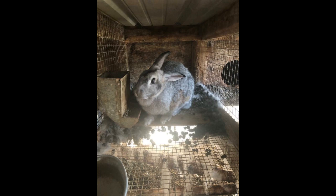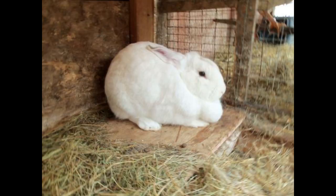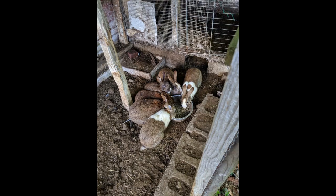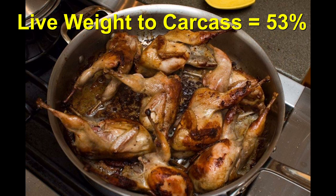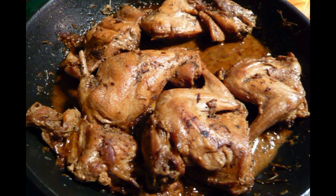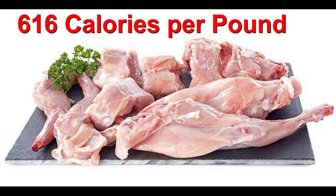A good meat rabbit will reach market weight or butcher weight in about 7 to 8 weeks. There's no real market for other things about a rabbit, like its fur. Most of the commercial things done with rabbits are either as pets or as meat. Rabbits have one of the best conversion rates from feed to meat of all the animals, so they convert real well. The live weight to carcass for a rabbit is about 53%, and then the carcass weight to meat ratio is about 50%. So rabbits are pretty good for that kind of conversion. A rabbit is a very lean creature. It's about 616 calories per pound.